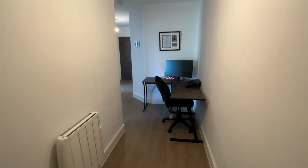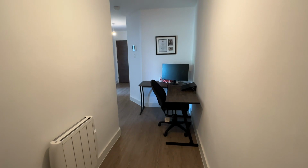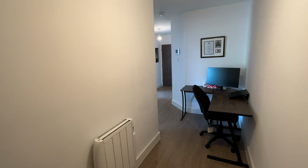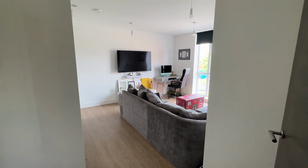So we enter the apartment into a really fantastic size entrance hall. As you can see, we've got enough space there. It's got a big corner desk, so it's a great work from home office space as well. And it is actually one of the only one bedroom apartments in this development that does have this size of entrance hall. So as we walk through here and go to our left, we have our open plan living space.